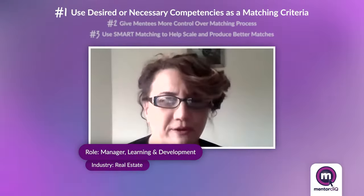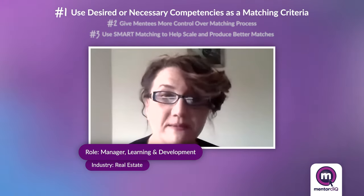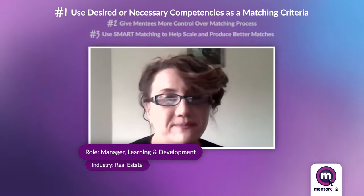So in one of our functional mentoring programs, we basically gave mentees a list of competencies and we asked them, select 3 that you really want to work on. And it would be something like negotiation, business development, or platform technology knowledge.